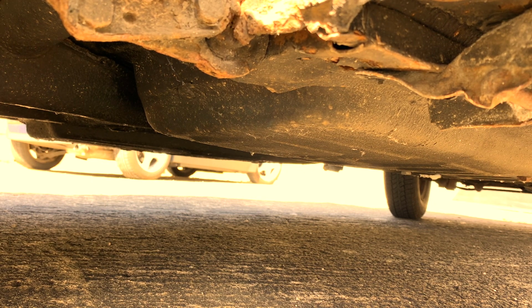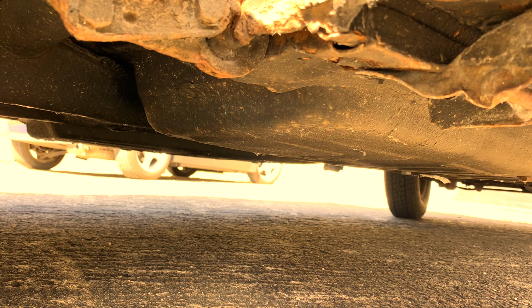Now, you may have heard the cliche, or I guess urban legend, that if you put a Beetle on the water, it'll float because of the flat floor pan and the fact that it's sealed all the way around. And it is true to an extent. Certainly when they were new, it will float for a limited time, and then it will sink. This one definitely won't float anymore.